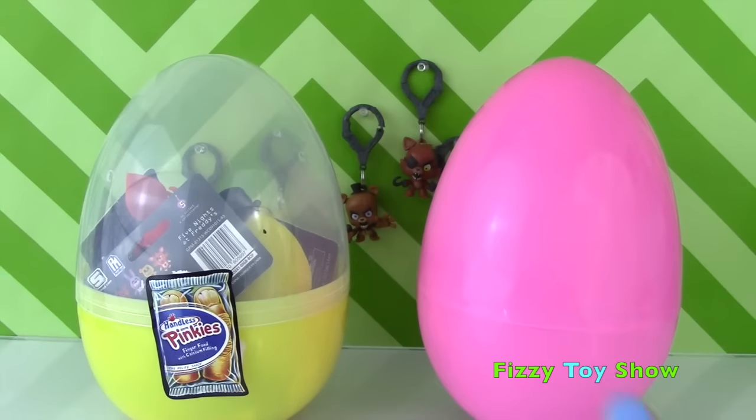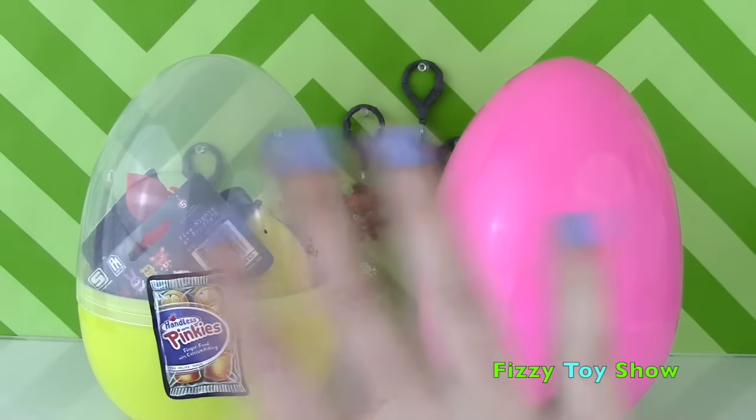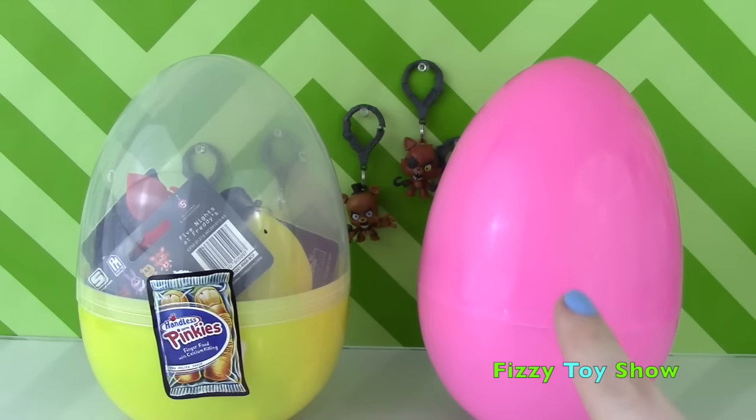Hi, everyone. Welcome to the Fizzy Toy Show, and welcome to a big Five Nights at Freddy's show. So guys, we're scared of eggs without Play-Doh on them because we're so used to seeing Play-Doh surprise eggs. These look really crazy to us, but we wanted to hurry up and get this show up because we found these awesome Five Nights at Freddy's hangers. Let's get into this egg.